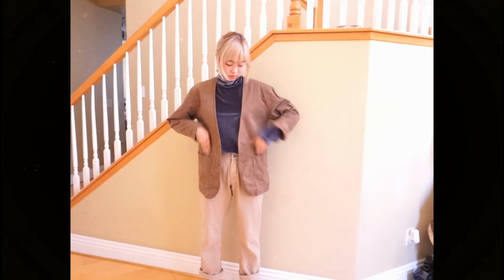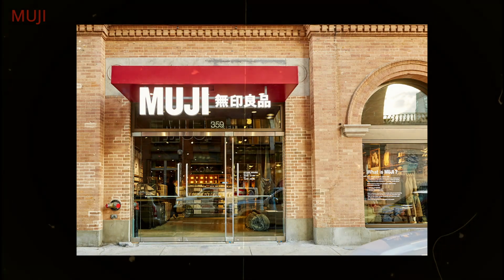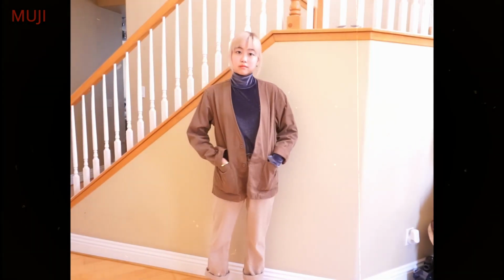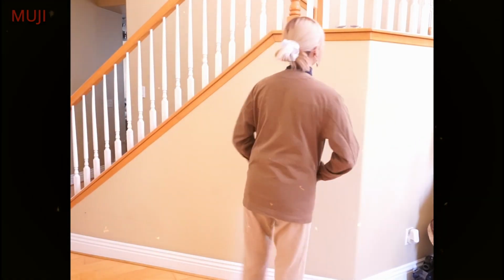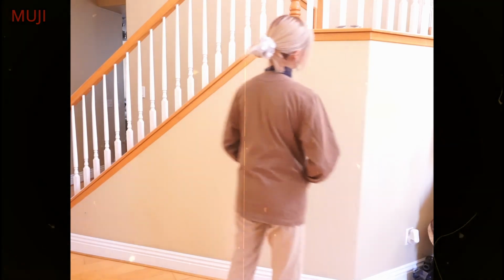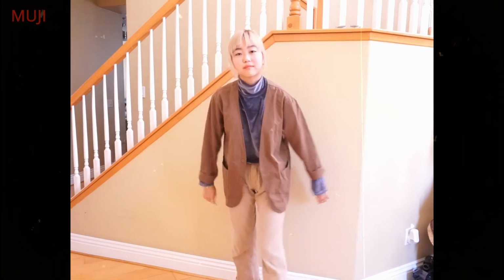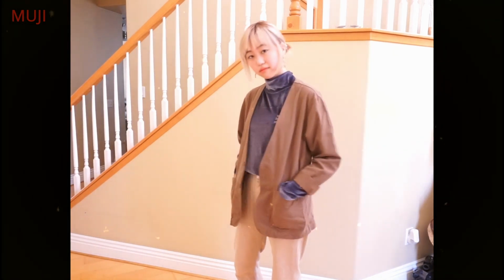I bought this blazer from Muji. I never really thought I would ever buy apparel from that brand, but yeah, it's kind of nice. I think the proportions of the fit are really nice. I wouldn't necessarily wear something thick under it like this, but it works out for the fall too.